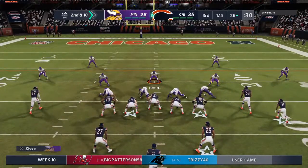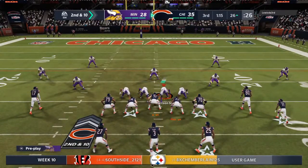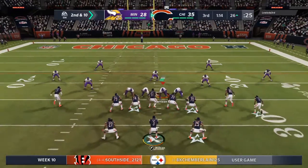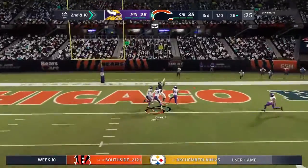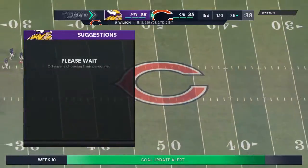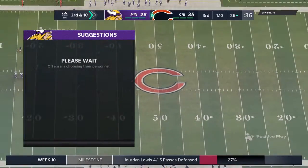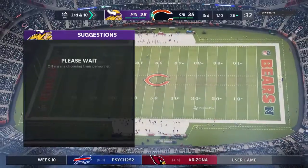Third quarter on a Monday night with a 2nd and 10 coming up. To throw again, Wilson going to throw deep for the end zone. And that is incomplete. A lot of force bearing down on him there. He could not hang on. It's third down, so back-to-back incompletions.